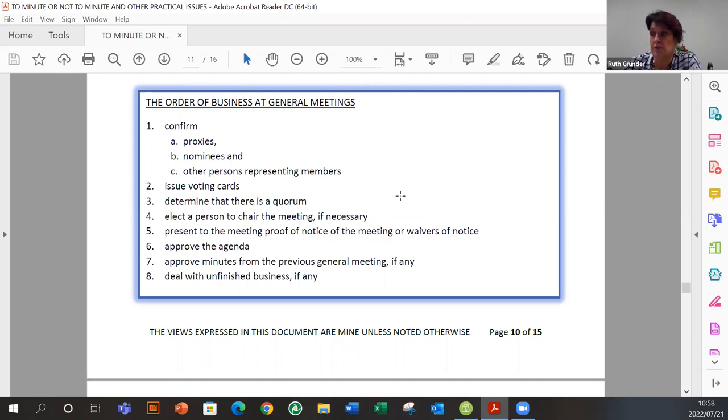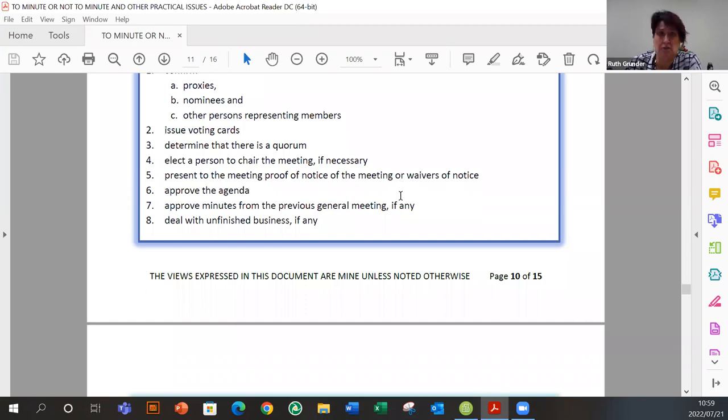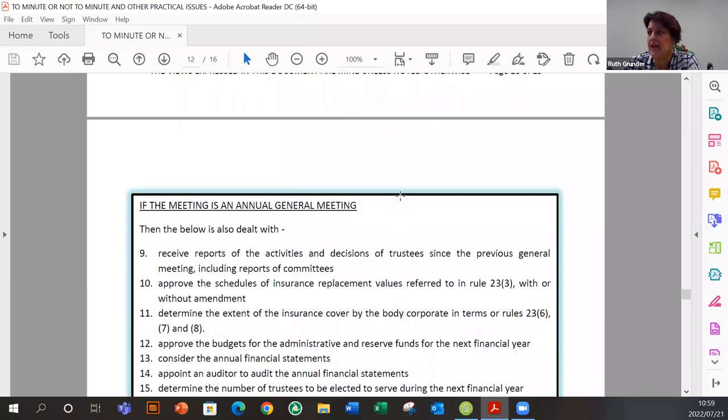Approve the minutes from the previous general meeting, if any. Well, obviously there always will be for an AGM. If you've had a special general meeting, then you should include those as well to get them approved. Deal with any unfinished business, if any. Well, on a general meeting, or an AGM, I sincerely hope there is no unfinished business by the time you get to the next AGM.